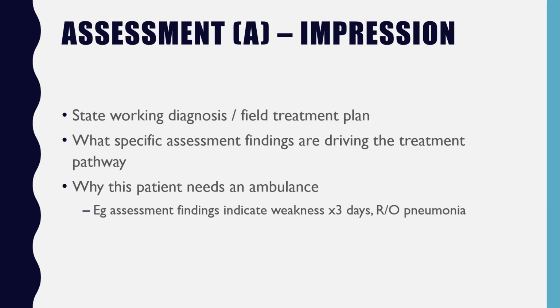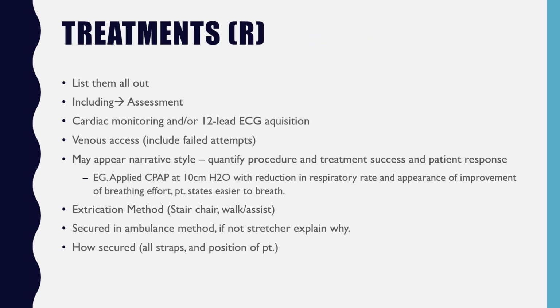So you can do like assessment findings indicate weakness times 3 days. We're going to rule out pneumonia. So that would be why they need an ambulance and why you're going down that treatment pathway. Treatment, so list them all out, including assessment.